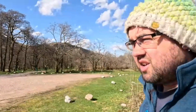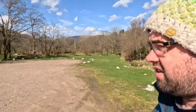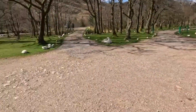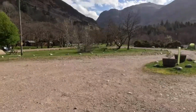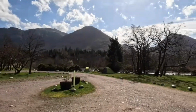Morning all. So we're on day 18. Today I am just spending the day here on the campsite, the Red Squirrel campsite in Glencoe. Just chilling out, just relaxing, reading my book, and maybe sorting out the van if I could be bothered.